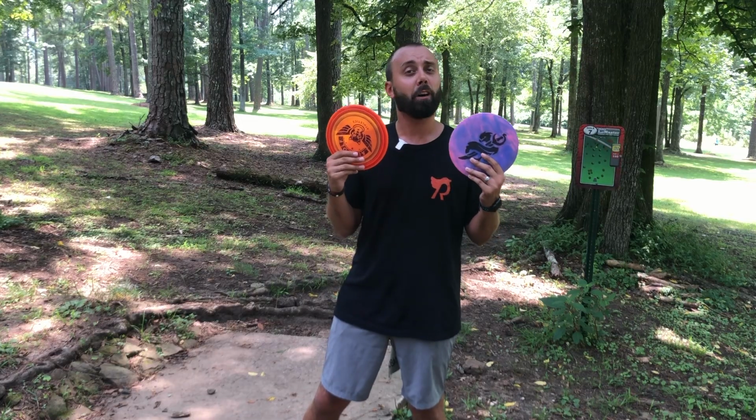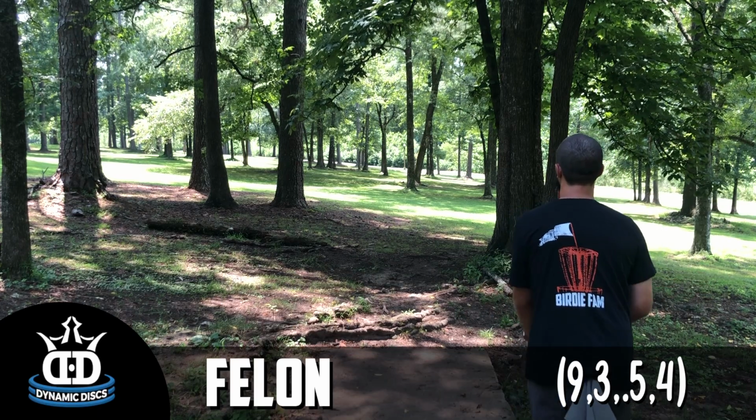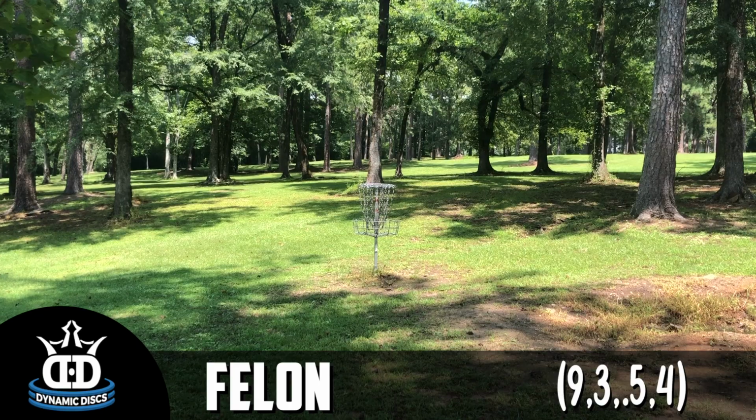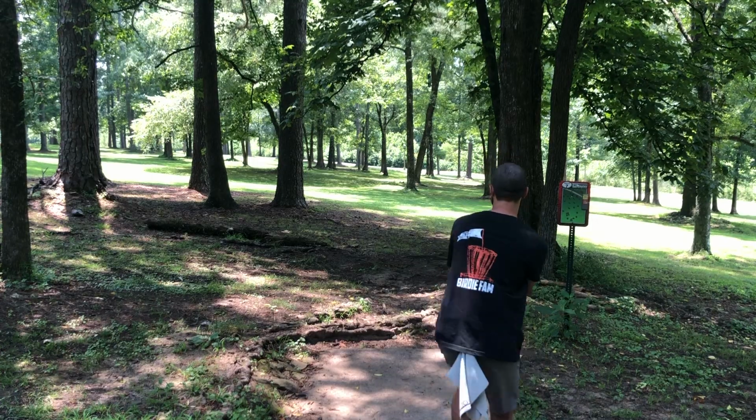Leaving me with a Felon on a forehand. This is a nice and controlled line that I can be looking at the gap the entire time, throw my forehand, and allow it to just simply drift down towards the basket. This can work out lots of times and is often the choice for so many players when they play this hole. But my struggle here is that a forehand Felon is literally playing straight into the out of bounds.